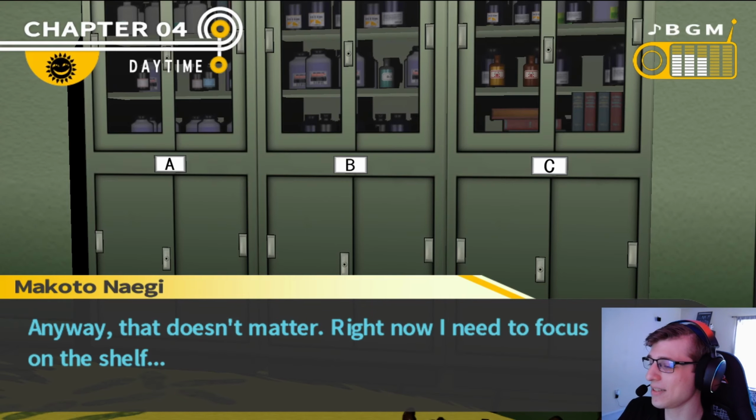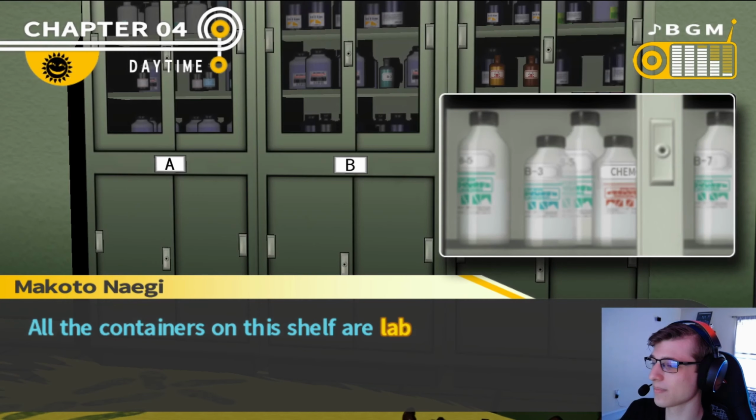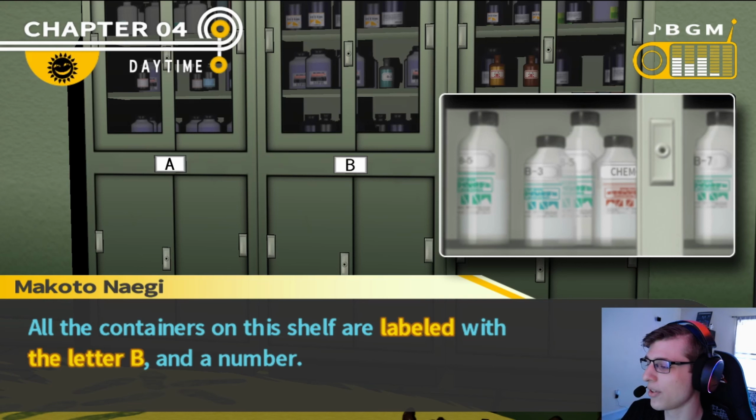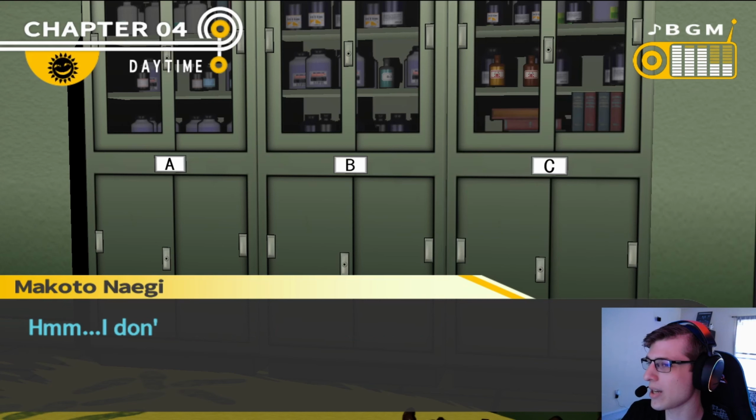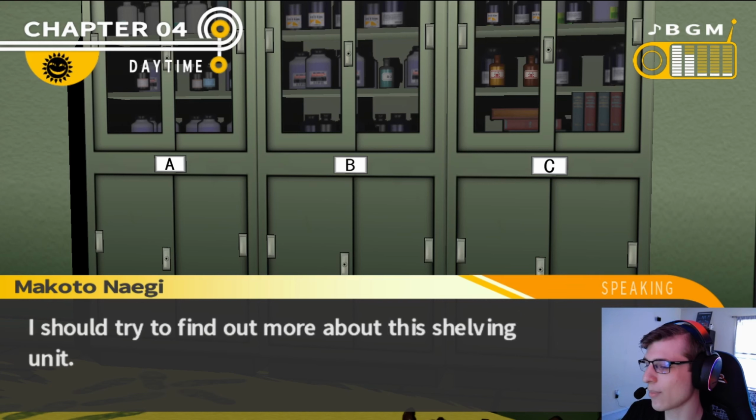Anyway, that doesn't matter. Right now, I need to focus on that shelf. All the containers on this shelf are labeled with the letter B and a number. So I guess I consider this part of the shelving unit section B. I don't see anything out of the ordinary here. In which case, I don't think I have to worry too much about this shelf. I should find out more about the shelving unit.